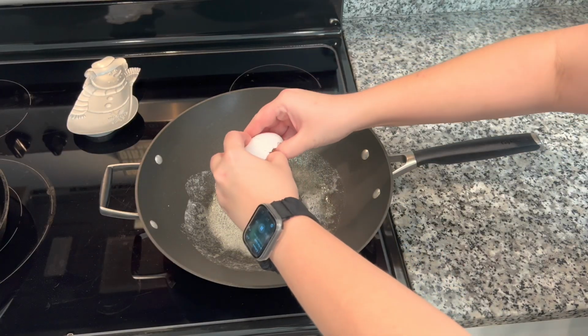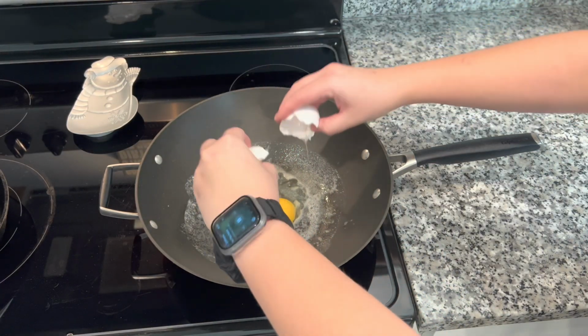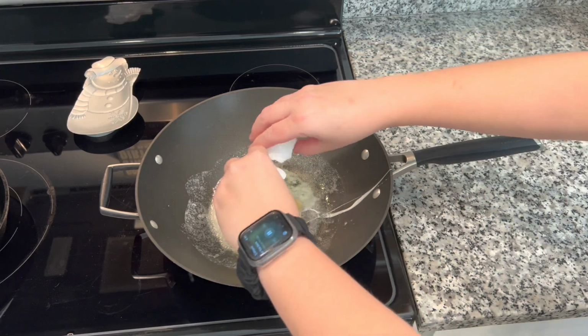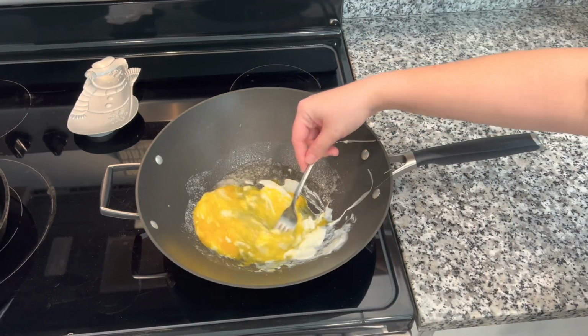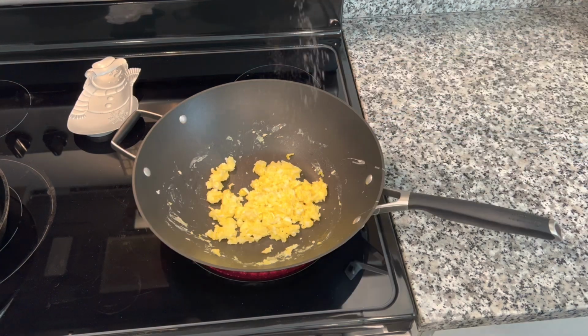So over on my stove, I already have my wok heating up with 2 tablespoons of butter, and I'm going to be dropping 2 eggs in there and scrambling them up all the way. I'm also giving them a little bit of salt and pepper. You can season up your egg however you like.